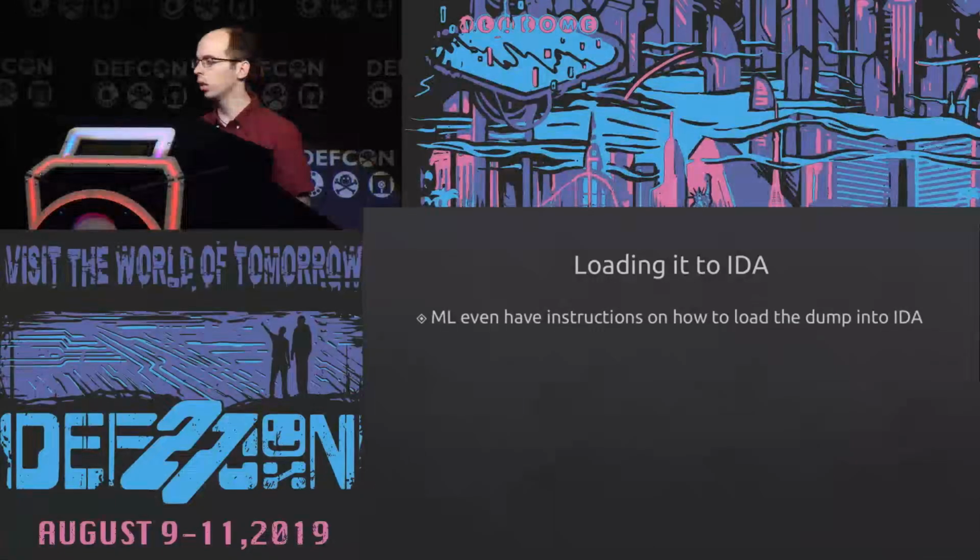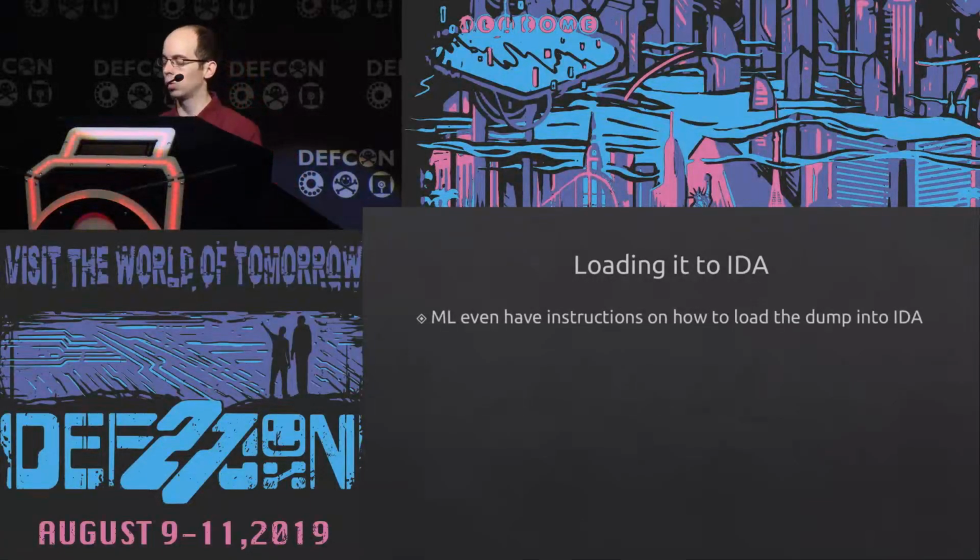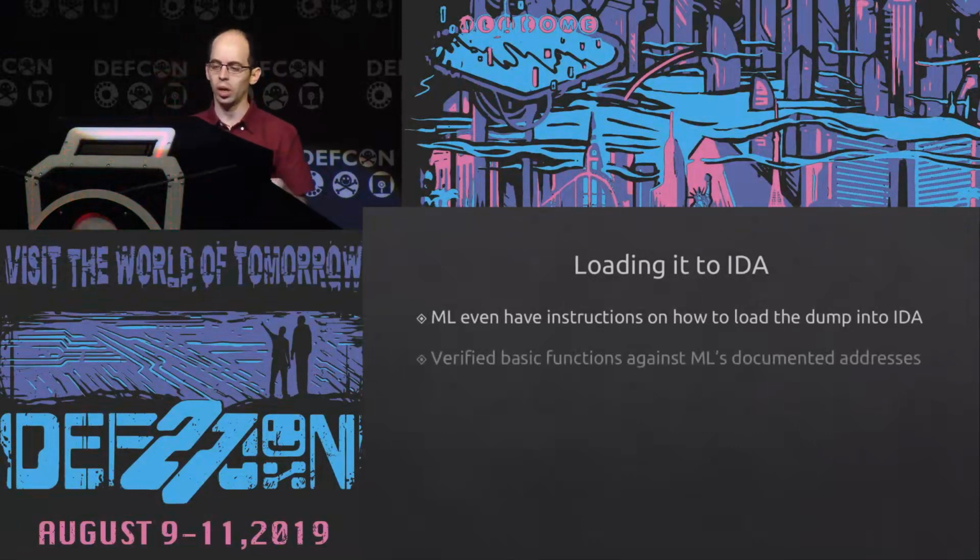Now we load it into our disassembler. Magic Lantern even give instructions on how to load the dump properly into IDA. And we then verified all the basic functions we found against Magic Lantern's documentation, so we saw everything aligns correctly.